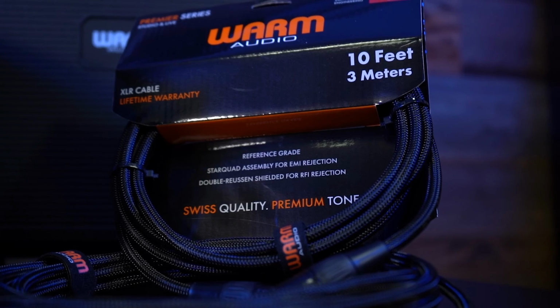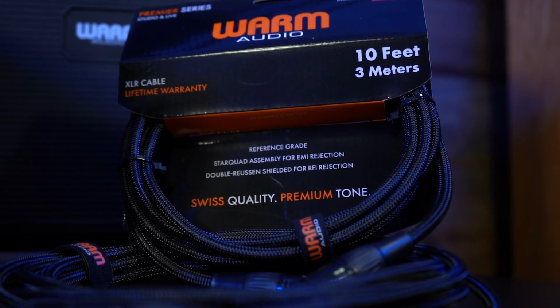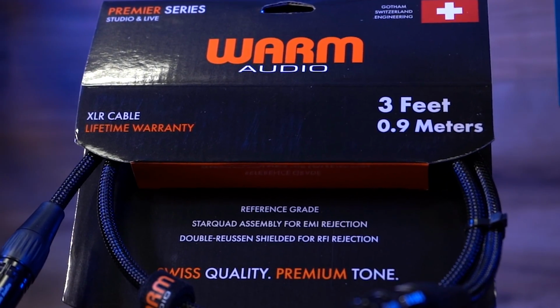And as mentioned, Front End Audio is bundling these 3 items together along with cables. Some premium Warm Audio cables made in Gotham, Switzerland. Some of the best cables on the market for a great price. Yeah, and with the cables, this recording bundle's ready to go right out of the box. Absolutely, and it's an iconic vocal chain at the right price.